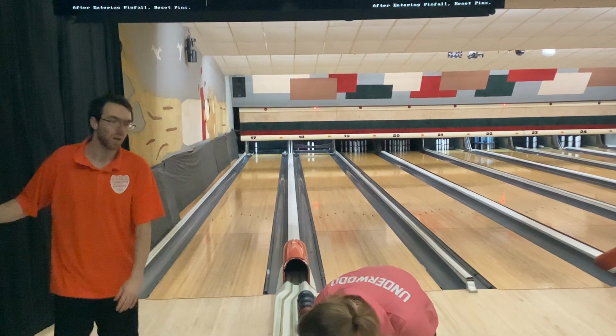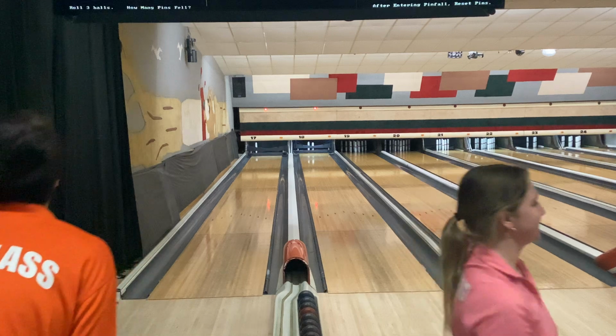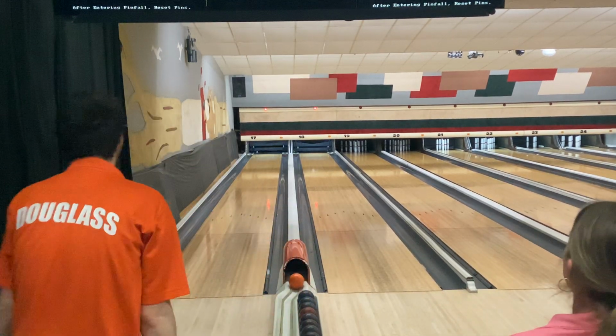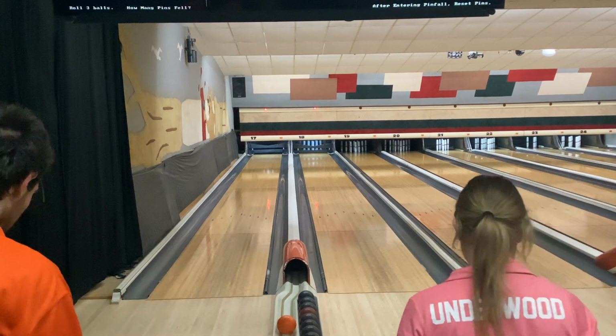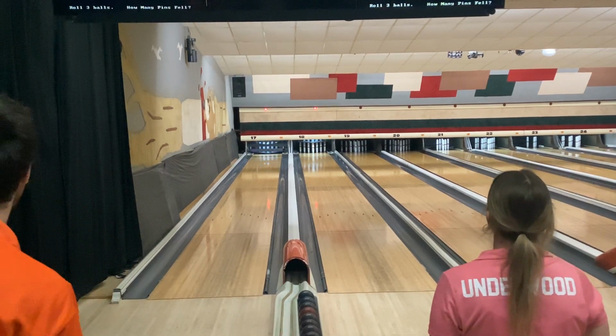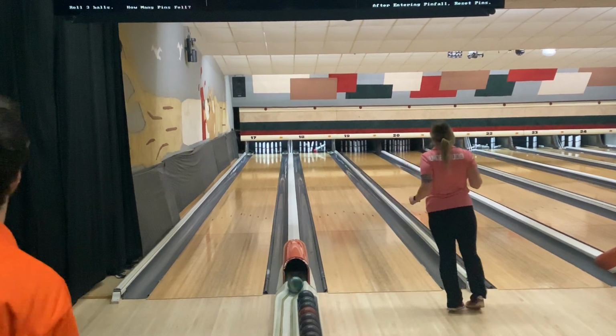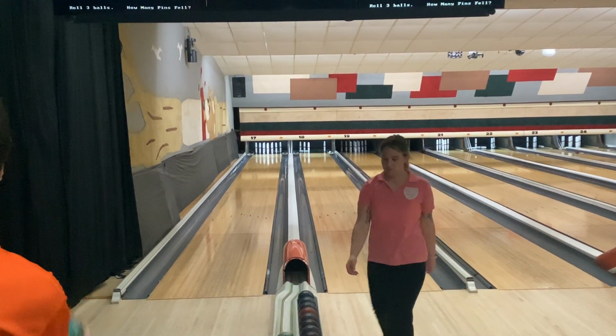9 for Timmy. He's at 35. So Timmy's taken over the lead in the match. He's up 11 in the string through completed boxes. Brittany's up 2 in the string. So she's taken over the lead as well. But it's close.